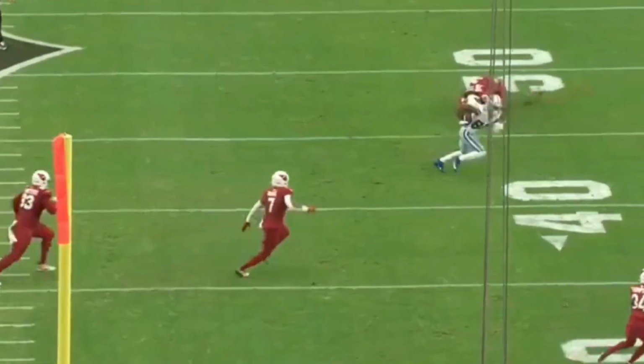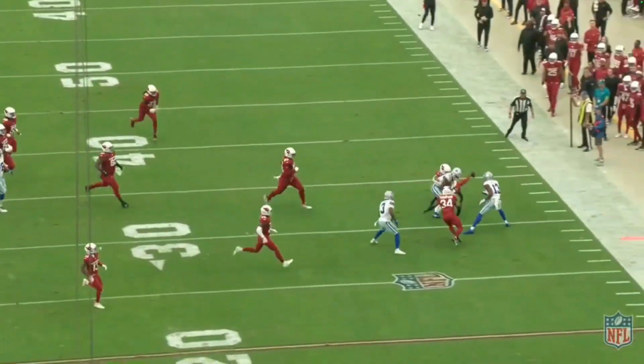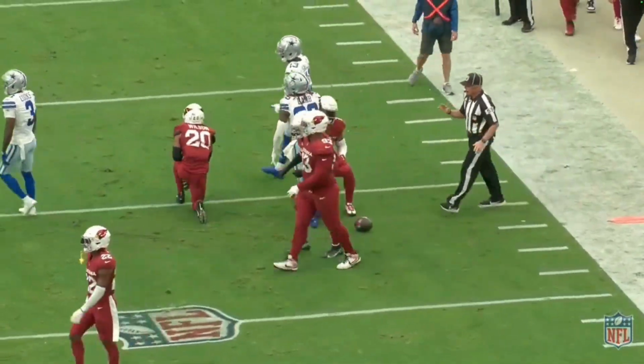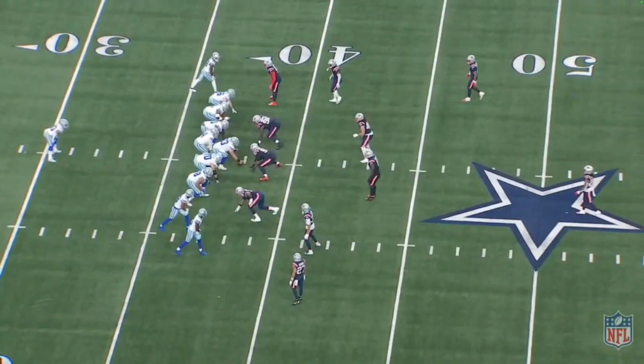And look at how he makes that guy miss. His clothes is dirty. CeeDee Lamb is still making plays. Great play by Mr. CeeDee Lamb. Once again, you could tell Mike McCarthy was looking and seeing how Kellen Moore did it. This looks like one of the same plays from 2021. They did look like they turned over some of those plays.